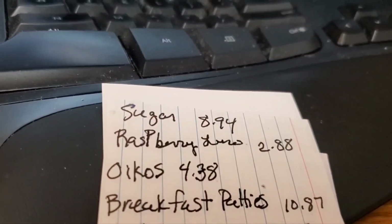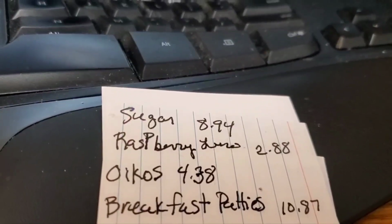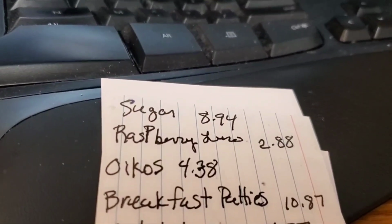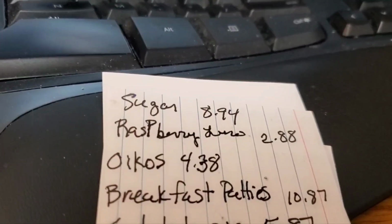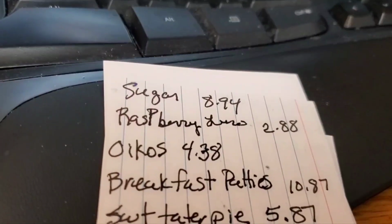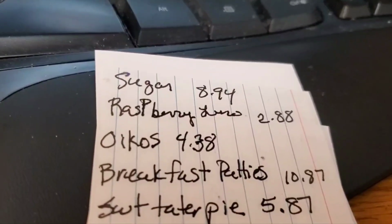Then the breakfast patties, I think there were 24 patties in there, and they're $10.87. I took them out of the box, put them in a bag, and stuck them in the deep freeze because that takes up a lot of room in the house. And I'll just take them out, one at a time, and they're fine in a plastic bag. Like a Ziploc is what I mean by a plastic bag.